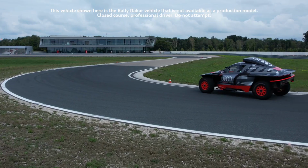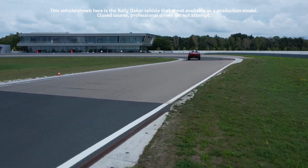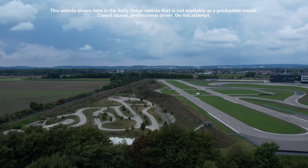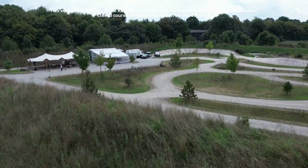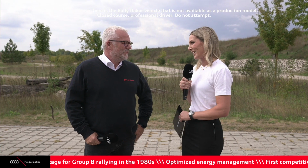Today is a very special day because today is the launch of the brand new Audi RS Q e-tron E2. We are in the heart of Audi Sport, just on the outskirts of the main circuits, and joining me in person, which is fantastic, it's more than a year since last time, Stefan Moser. How have you been? You've been on this incredible adventure with the Dakar Rally and also the Abu Dhabi Desert Challenge. What has it all been like?